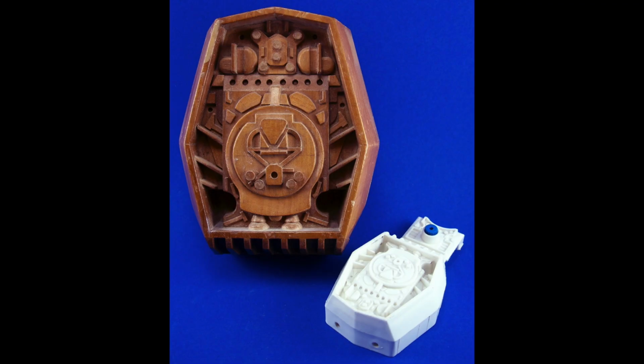And to show you how big the wood patterns are, check out this back panel for the X-Wing fighter. Of course, the white one is the one actually used for the toy, and the big brown one is the wood pattern. As you can see, all that detail and how much bigger it was compared to the actual thing.